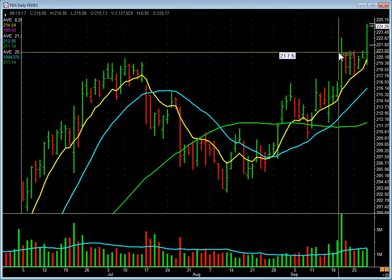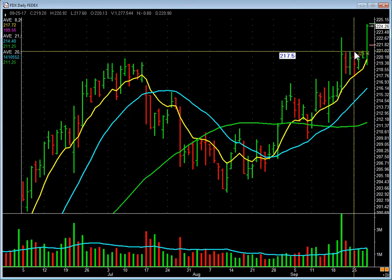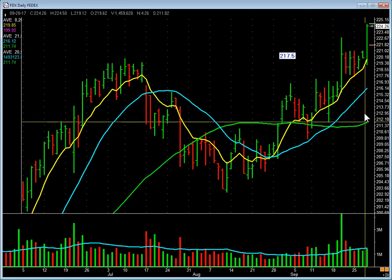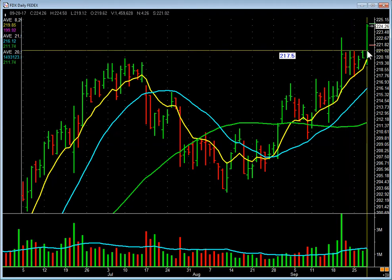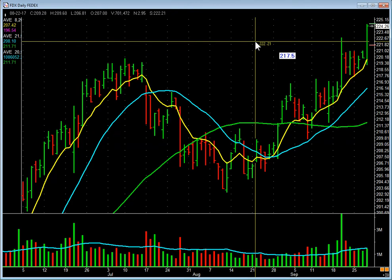Federal Express, going sideways. Look at this. Up on heavy volume, gets quiet on volume, and then boom, lifts off the 8-day on a slight pickup in volume. Don't buy it up here. Don't chase it up here. But I just wanted to show you this little floor or this little ceiling right here. I'm going to narrow this down to an hourly chart.